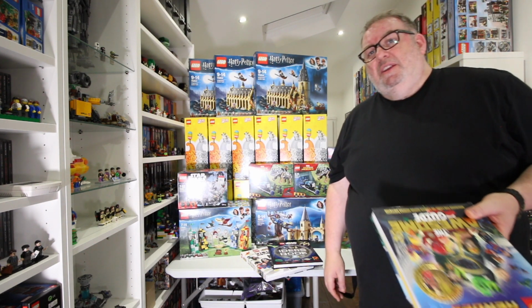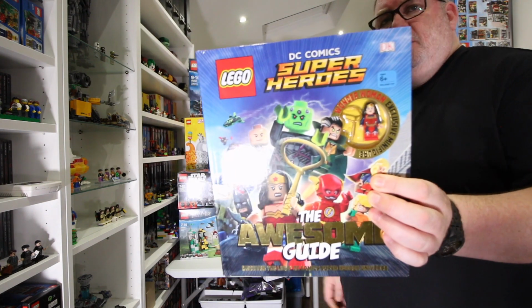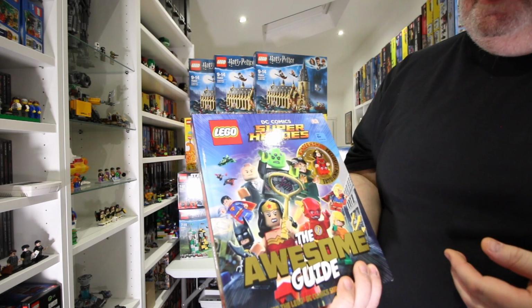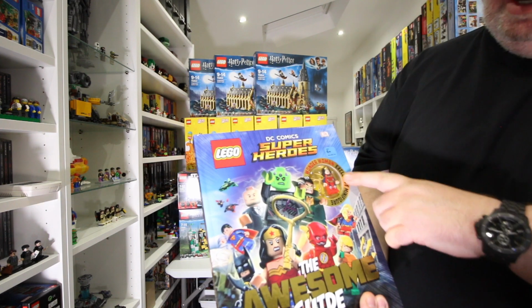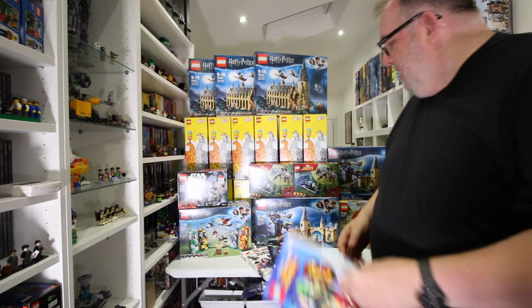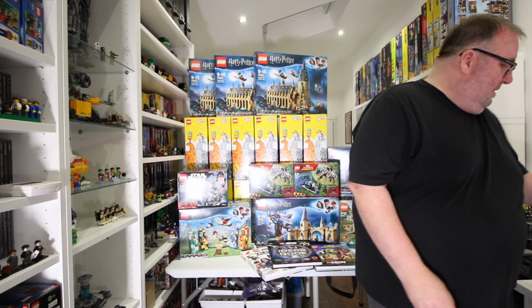Now, keeping on the TK Maxx theme, I also picked up this one. Now, I did already have this book, but I just couldn't walk away from seeing it at a decent price. So picked this one up as well. This has got the exclusive Wonder Woman figurine, and this was £3.99. So I thought that was a good deal there.